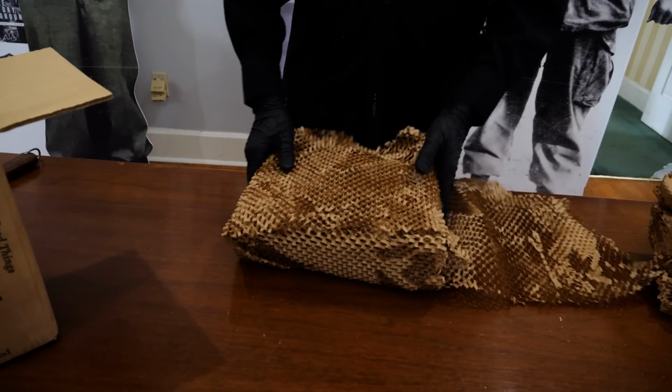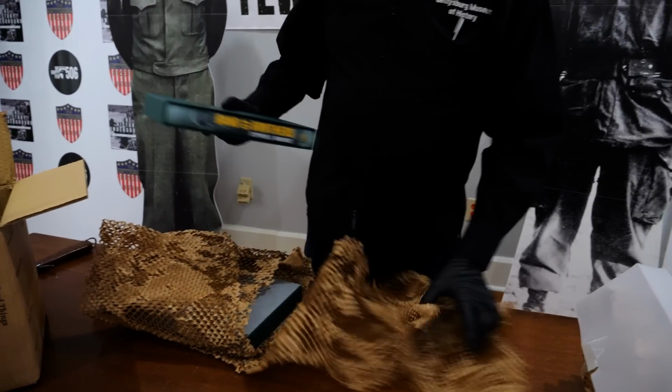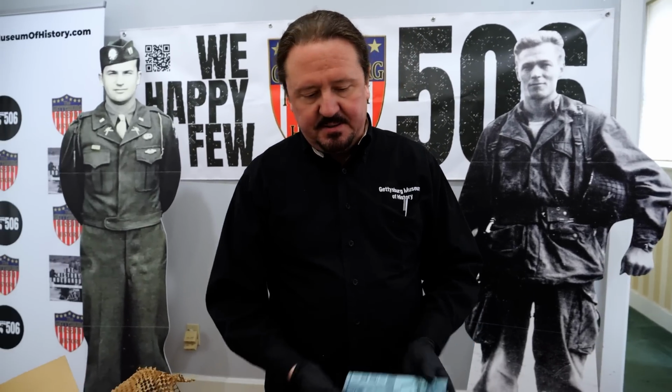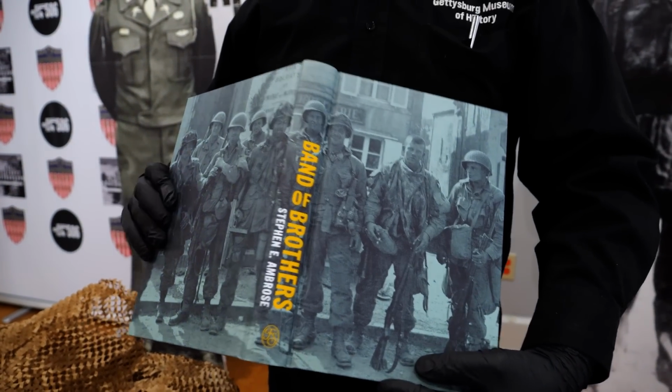So recently in England, a publishing company reprinted Band of Brothers. They sent me 2 copies, that's nice. They kept seeing a reference to the Gettysburg Museum of History for Band of Brothers and the artifacts and some of the photographs. So they contacted me and asked if I was able to provide some of the photographs, and I said I was. I have some of the original negatives and photographs, including the cover, a really cool wraparound cover, and we own the original negative of that photograph. Throughout the book there are several photographs attributed to us, or at least we provided them.